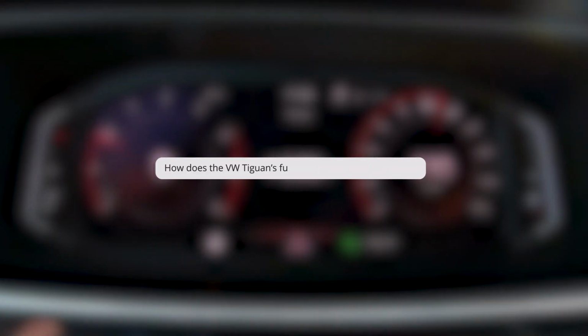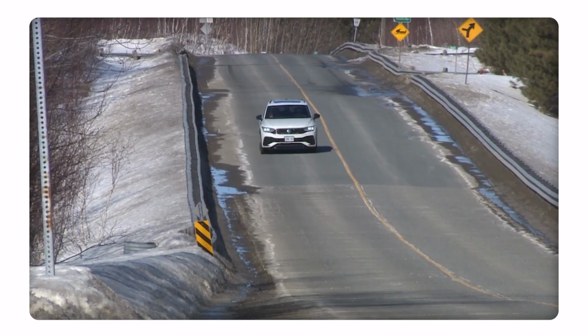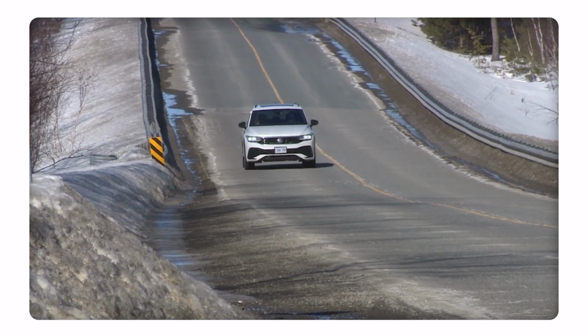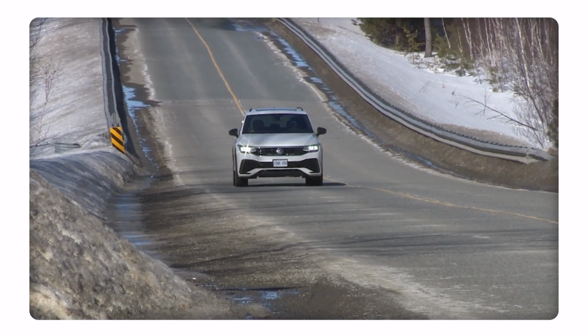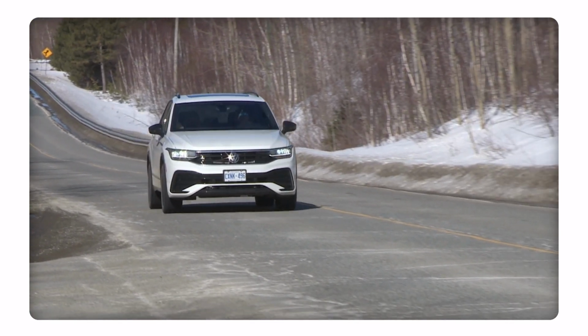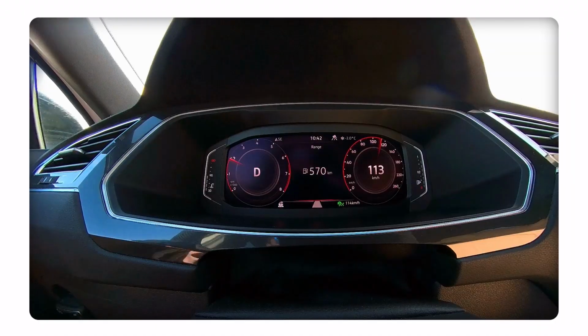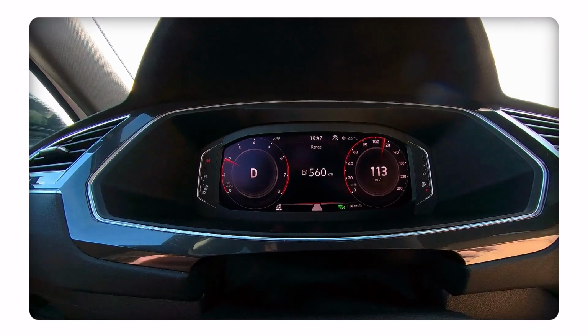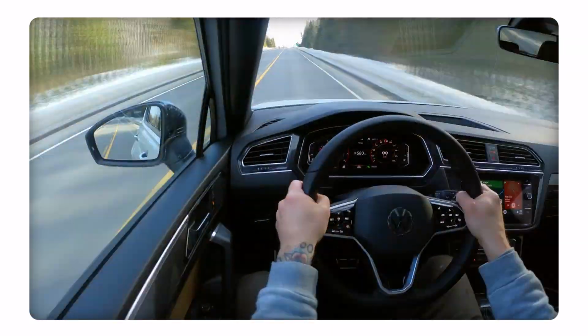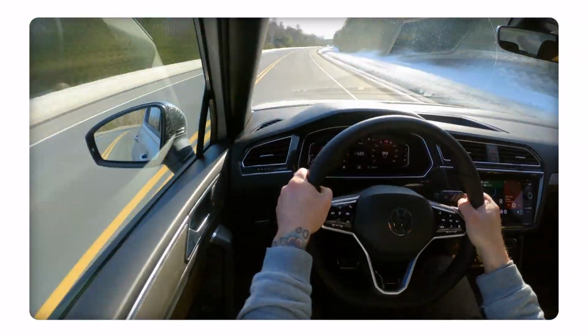How does the Volkswagen Tiguan's fuel economy stack up? In combined driving, the Tiguan will use between 9.4 and 9.8 liters of gas for every 100 kilometers you drive, depending on the model grade you select. The R-Line models are slightly thirstier. And assuming you drive 25,000 kilometers per year and pay $1.50 for a liter of gas, you're looking at an annual fuel bill of about $3,500 to $3,700.